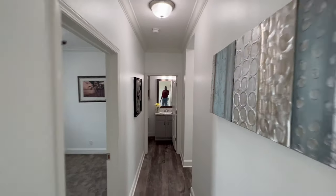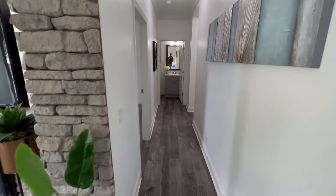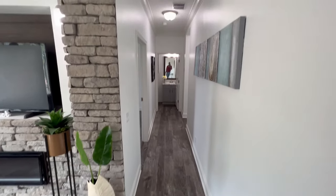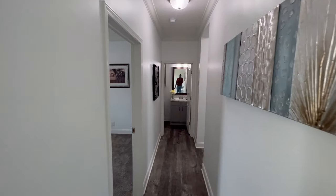All right, so this will be your hallway. Very nice hallway. Nice long hallway too. All right, let's check out this bedroom.